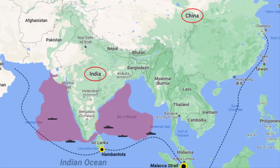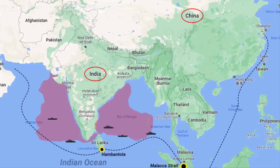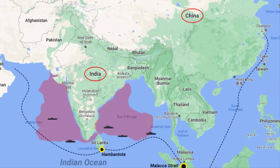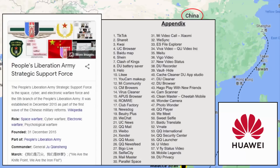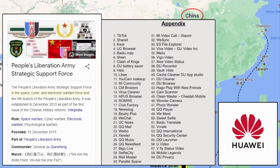To give you some more perspective, you must be aware of this, India has fully blocked all major Chinese applications. And then you must have also heard that India has banned Chinese equipment makers Huawei and ZTE from its 5G trials. Now think about it, why did the Indian government do that? Because these apps and technologies pose a serious threat to India's security. And if you look at the People's Liberation Army's Strategic Support Force, who also operates this tracking ship, one of their objectives is to do electronic warfare.